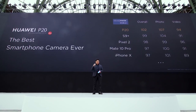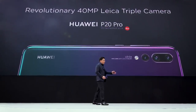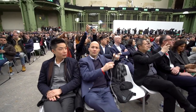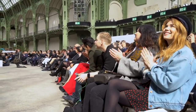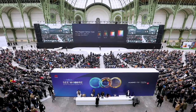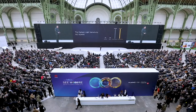The best smartphone camera ever, a breakthrough of mobile photography. The revolutionary 40 megapixel Leica triple camera on the Huawei P20 Pro. The main camera is 40 million pixels, the highest pixel number in this industry. More importantly, the biggest sensor size. We achieve the highest light sensitivity, over 100,000.